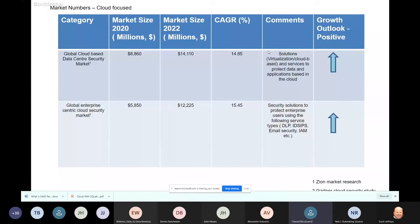And before we get into any more details about the testing, I just want to cover a very high-level market overview of the cloud situation. And the takeaway here is that there is growth no matter what security product you're looking at.